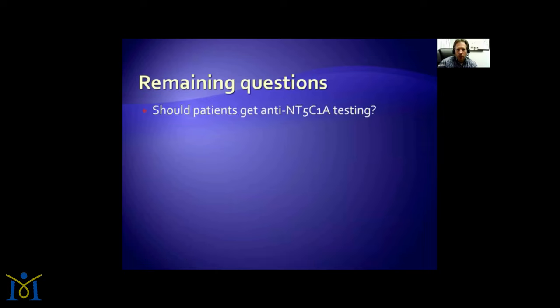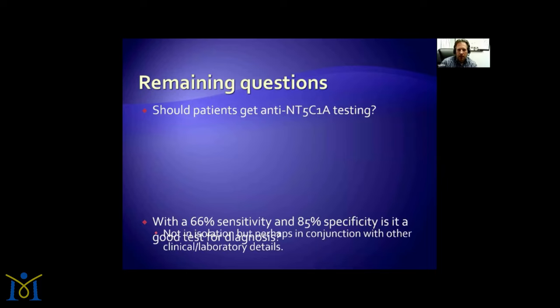So what are the remaining questions from our study? Should patients get anti-NT5C1A testing? I test all of my patients clinically. I think it's important. You might go to another neuromuscular physician that says, I don't think there's any relevance to it because of the data that Dr. Weil just showed. I test patients. I don't know if I can totally know if there's an important clinical implication or not, but I test. So should patients get tested? I think that depends on the physician.